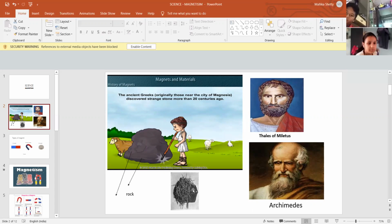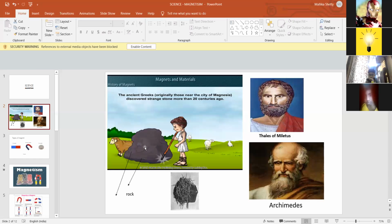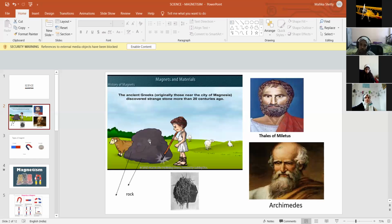This black color stone, which you all can see here, a huge stone. What is this known as? It's a type of magnet. In nature, people came to know there is a huge stone which attracts objects. So that is known as a magnet. But it has a name. That name is lodestone.